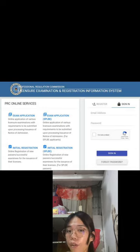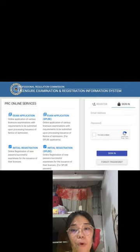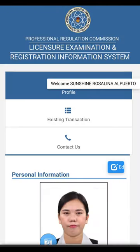At kapag wala pa kayong account, make sure to register your information. Okay? Para makapag-appointment tayo. So, this is it guys, my PRC Liris account. So, dito ako mag-schedule ng aking appointment.